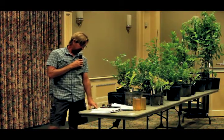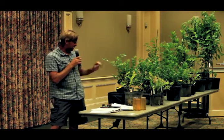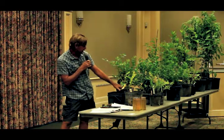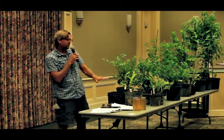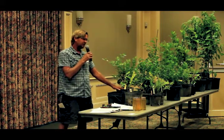When you plant your blueberries, make sure you're planting the crown of the plant. The crown of the plant needs to be slightly higher than the soil, so the water all runs off and away from the plant. Otherwise, you're going to have root rot problems.